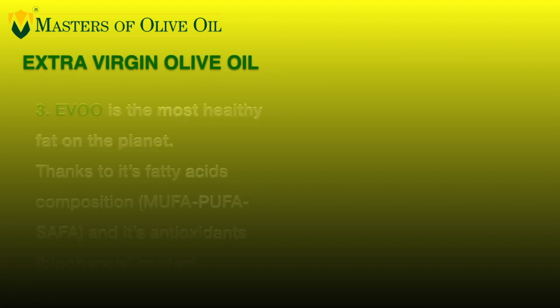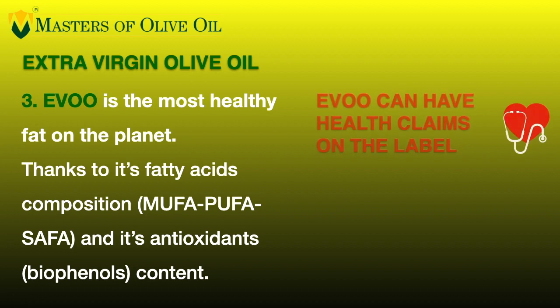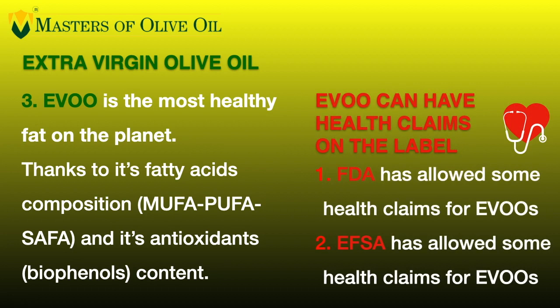Third, extra virgin olive oil is the healthiest fat on the planet, thanks to its fatty acid composition and its antioxidant and biophenols content. EVO can have health claims on the label. The FDA in the United States has allowed some health claims for EVOs. In Europe, EFSA has allowed some health claims for EVOs too.